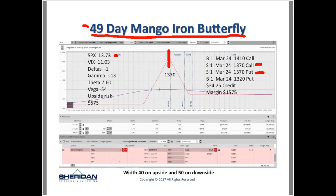Next, on the put side, I'm selling the call and the put at the same strike, that's the straddle. I'm buying my call 40 points up, and I'm buying my out of the money put 50 points down from the short put. So I'm selling the 1370 calls, I'm buying the 1410 calls. I have a 40 wide call credit spread. On the downside, I'm selling the 1370 puts, buying the 1320 puts. I'm 50 wide. And that's why you'll see the graph.